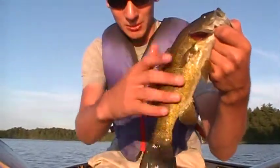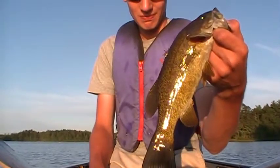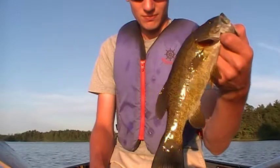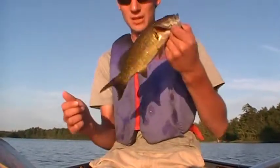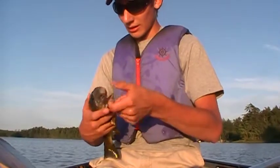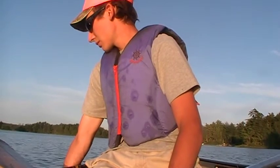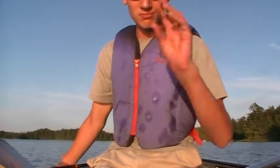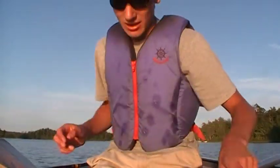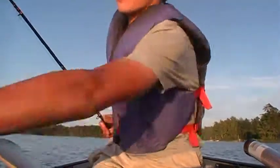But look at the colors on him. I mean, beautiful. Beautiful fish this time of year. Nice fish. Hit hard. Fought hard. About a pound and a half, I'd say. Just a little guy. Not really, but. There he goes. He took one, and down he went. Whew. Alright. Woodsman 500. Stay tuned.